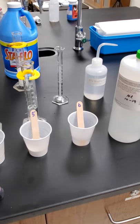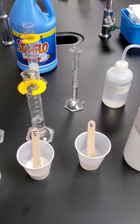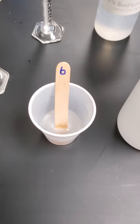Go over to five, we have glue, food coloring, 20 mils of water, 20 mils of starch. We have number six, our PVA, notice it's clear compared to the rest, food coloring, no water, and 5 mils of borate. We'll come back when we're ready to mix.